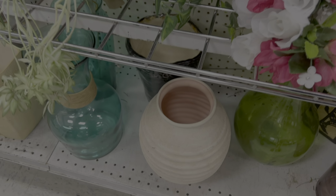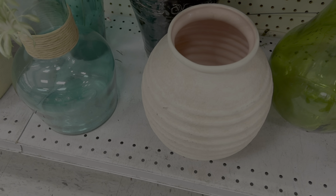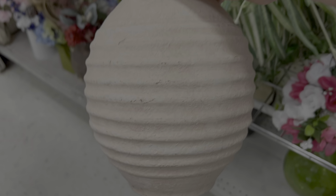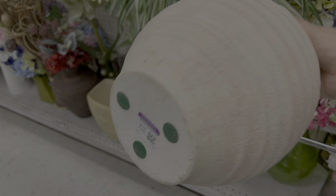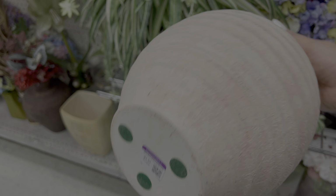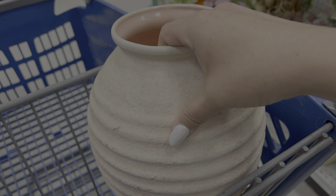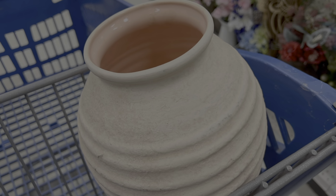It is so nice that we have so many Goodwill locations all in a little cluster. So as soon as we're done with one, we pop over to the next one. Usually we can hit 3 or 4 in a single night. I always seem to find really good pottery at this location. This is a really nice large size vase and I love the neutral color on it.